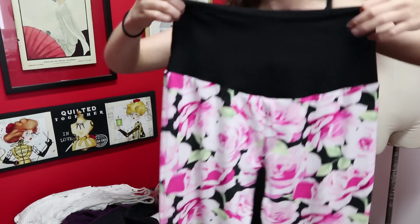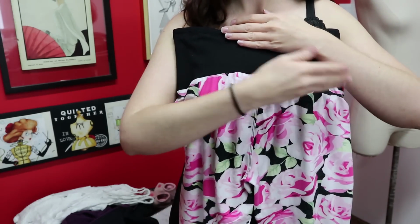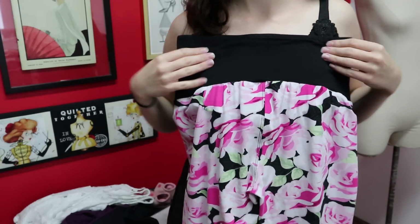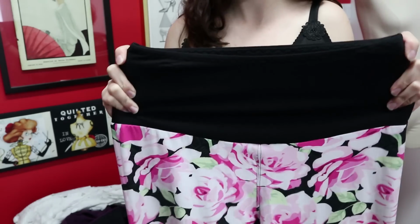So that's what it's like in the front. It comes down and around, and then at the back it comes up higher. So your legging should be higher in the back to go around your butt shape. And this is longer, so it just holds everything in that you may have.